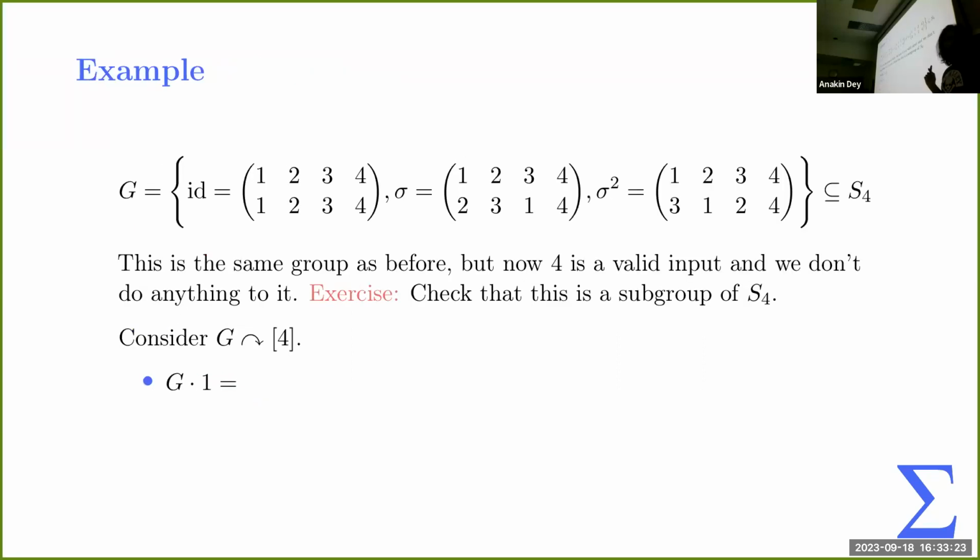Now here's the same group as before, but now I'm also going to let 4 be a valid input. In all of these, 4 is going to do nothing. So this is isomorphic to the same group we had before, because all the composition still holds. If I compose this with itself, I get sigma squared. If I compose this sigma with itself 3 times, I get the identity, and so on. You can check that it's a subgroup of S4, and that it's the same as S3, but I'm not going to walk through that.